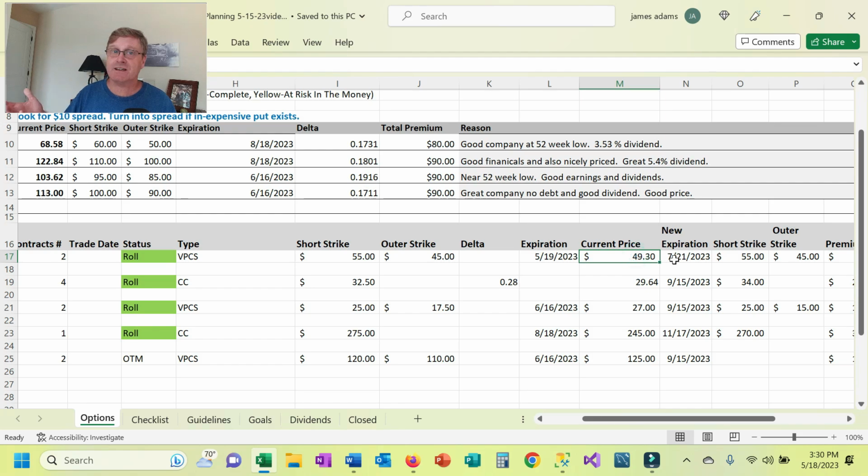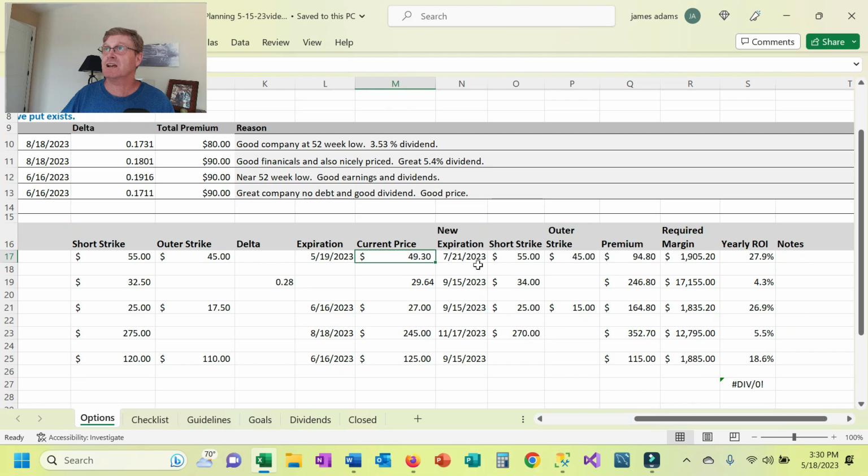But I found yesterday it had some good premium, so I did roll it yesterday. I rolled it out to July 21st, and again, since it's pretty close to 52, the likelihood of it being assigned is pretty slim in my mind. Typically, the only stocks that have been assigned to me early with my puts have been ones that have been deep in the money. So typically something $2 to $3 in the money has not been assigned to me early.